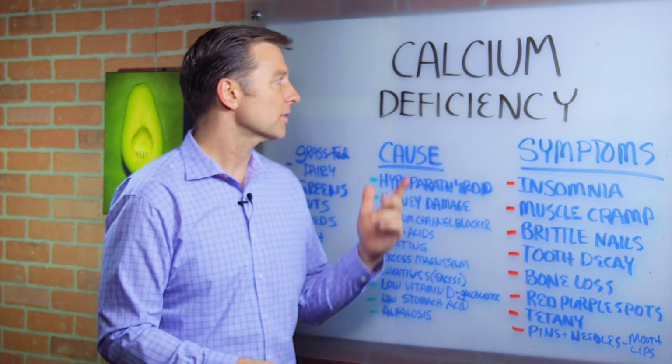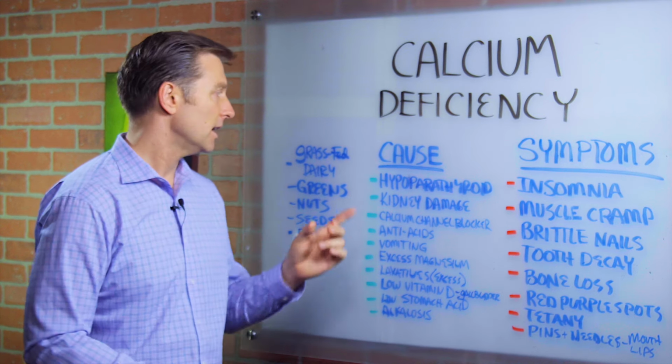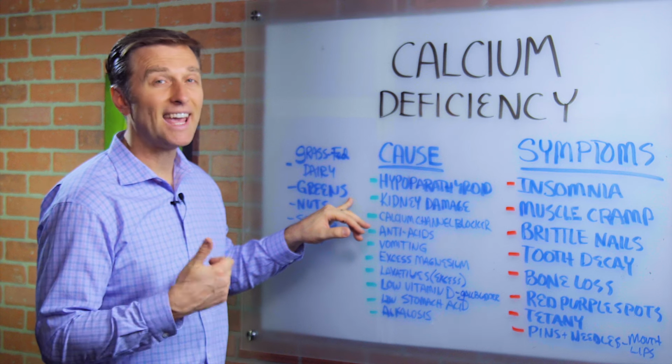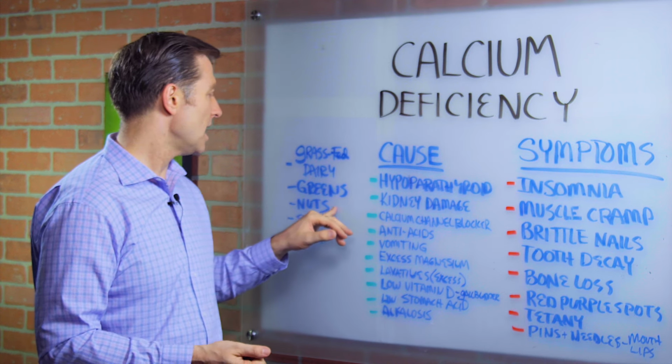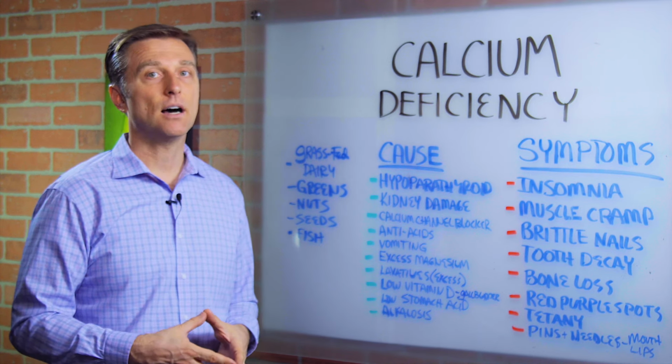The best foods for calcium would be grass-fed dairy, cheese. I do a lot of cheese. You get a lot of calcium from that. Greens, leafy greens, spinach, bok choy, kale is loaded with calcium, nuts, seeds, fish, sardines, and it's in a lot of other foods as well.